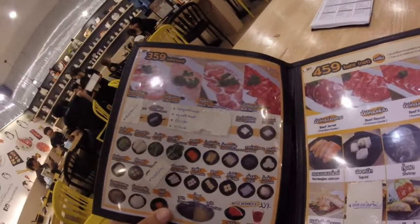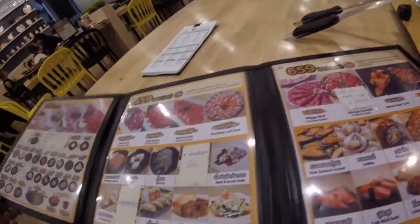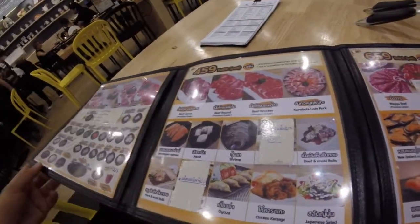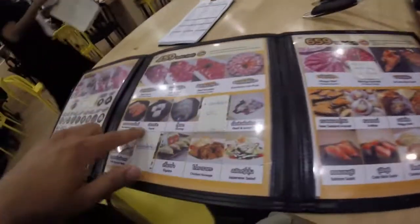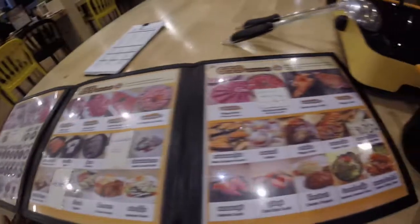Okay, so they have a really cool setup in here. They have three different options of sets you can get, and it's all unlimited for an hour and 20 minutes. Each one has a different type of meat you can get, so it looks really good. And you can get anything on the set. So if you get this one, you can get all of this, all of this, all of this. If you get this one, you can only get this. If you get this one, you only get this. So it's a good deal.